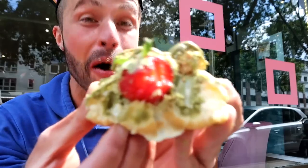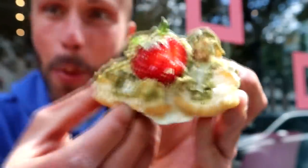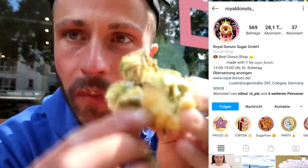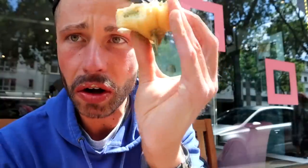Yo. Wow. Bro. Ohne Scheiß, man. Ich komm nicht drauf klar. Der Teig ist einfach zu geil. The hazelnut cream from the gelato and all the pistachio.